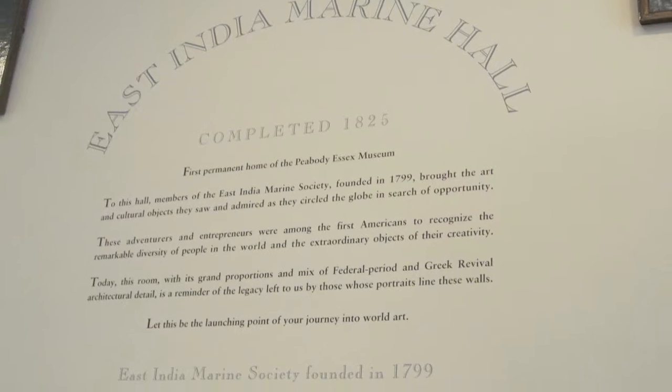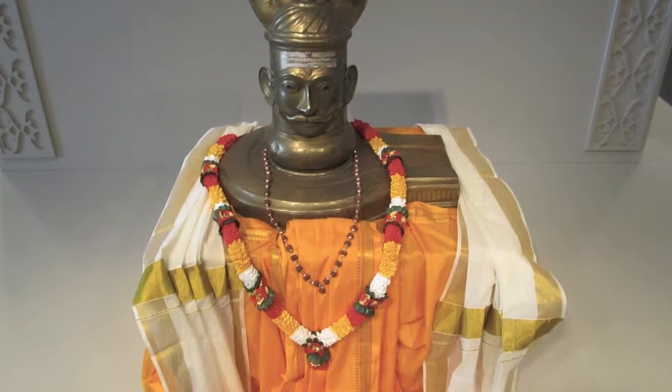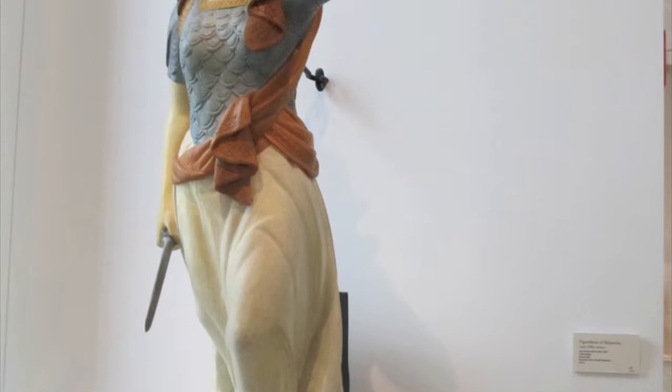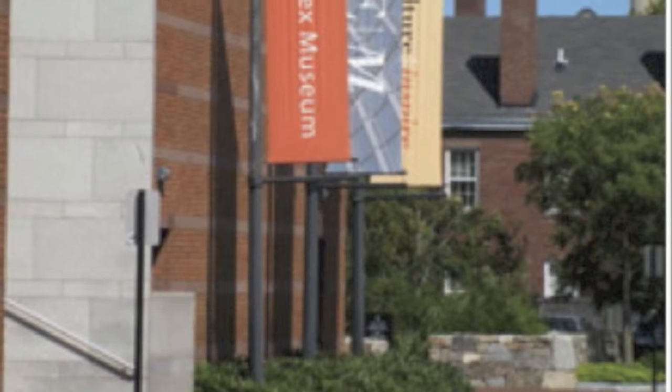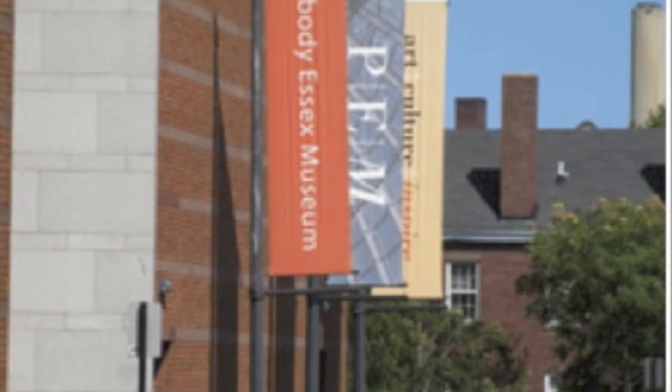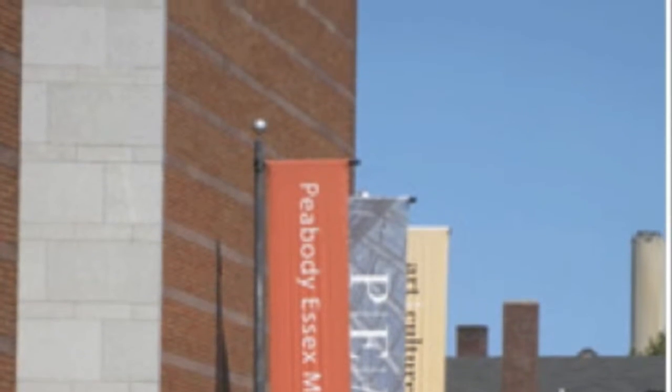Founded in 1799 by the East Indian Marine Hall, it contains over 10 exhibits that portray the histories of cultures ranging from Africa to China to the United States. The Peabody Essex Museum contains artifacts that tell the story of how America developed as a country, as well as their many advances in technology.